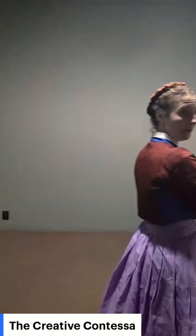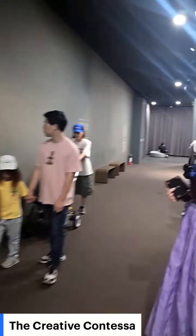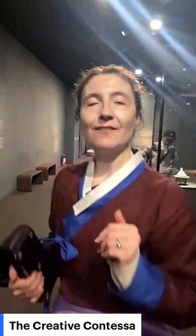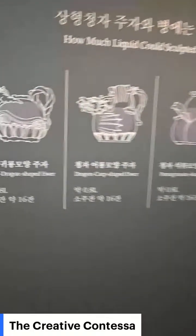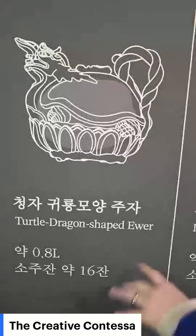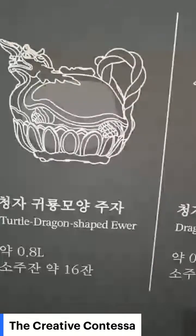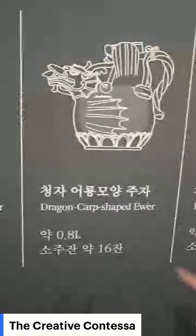Yeah, such gorgeous pieces. I'm so excited by this Celadon ware. Oh, ooh, how much liquid? Quantities, important to know. Obviously for any ewer, it's important to know how much soju you can fit in the bottle. So they have conveniently provided us, they've measured the volume of some of the pieces they have. So that last turtle dragon shaped ewer, the one we just saw, can hold 0.8 liters, which is a lot. Okay. The dragon carp one can hold 0.8.